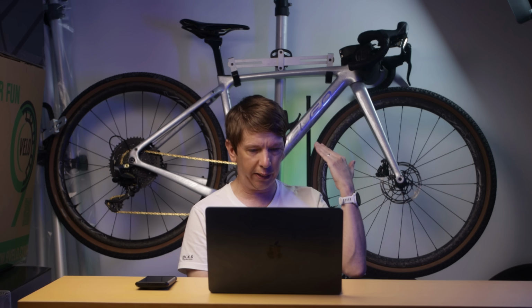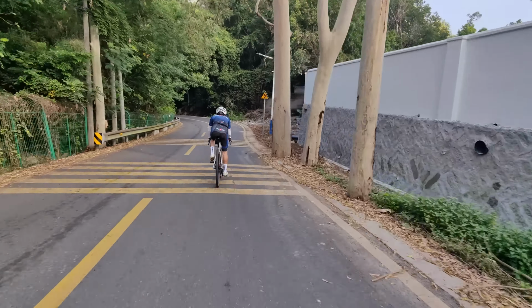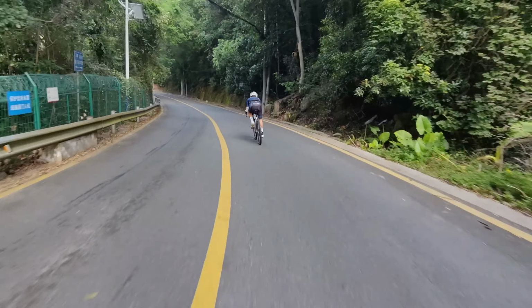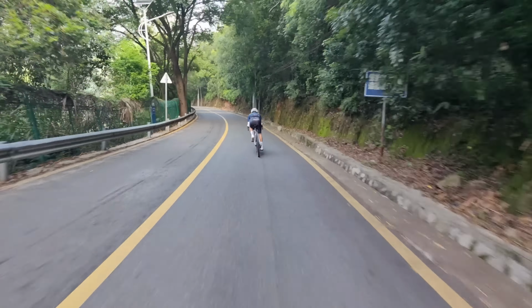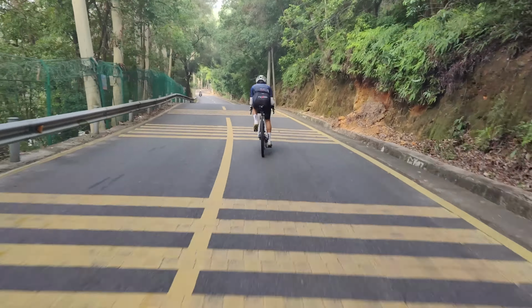Then when I started thinking about it, I wondered whether this super slack steer angle would have some negative effects. But no, this frame, especially on long sweeping descents, descends better than my road bikes. The other day, I got a PR on a descent on this thing. There was a headwind and all that jazz, but just the confidence this gives you on descents is crazy.